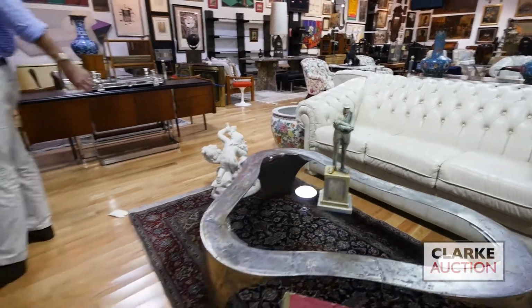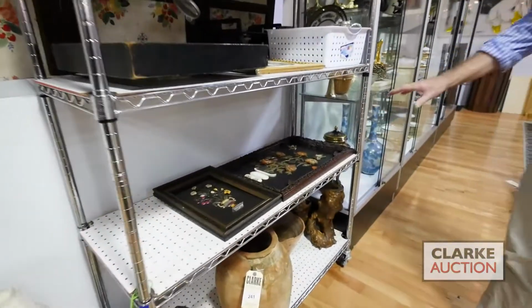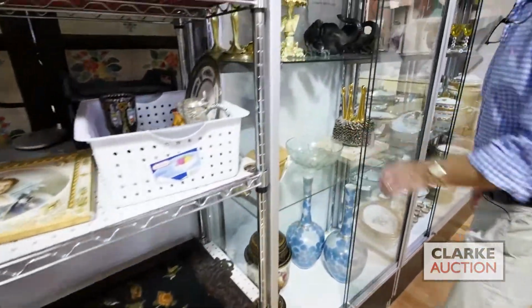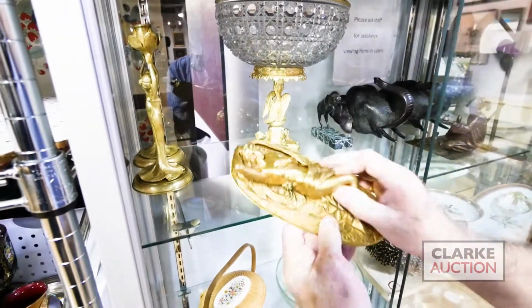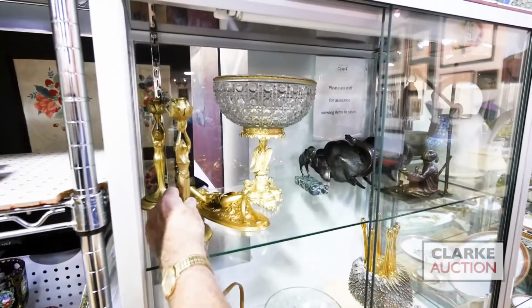Okay, here we'll try and go through the smalls. We have lots of Asian stuff that Whitney will get to. Over here, we have this wonderful bronze centerpiece. Bronze reclining nude here. The names and stuff you will get if you go to clarkeny.com. Beautiful pair of Art Nouveau candlesticks.